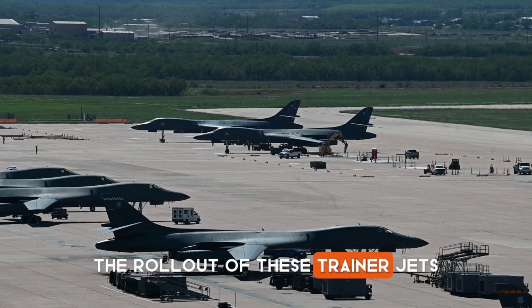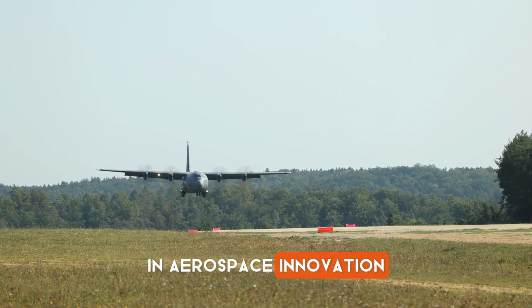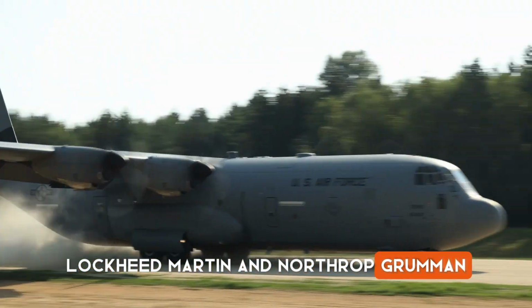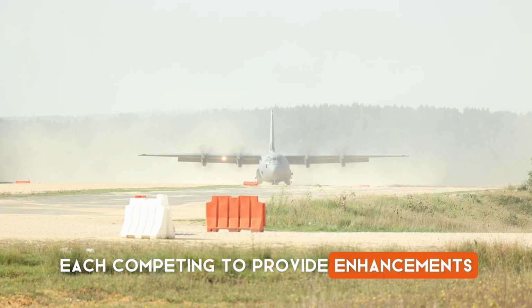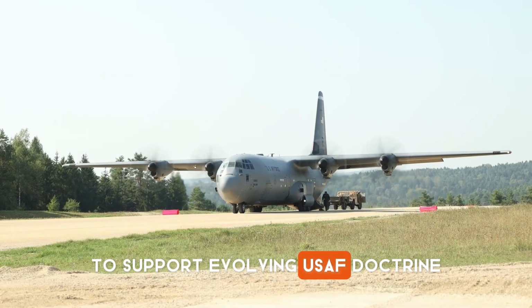The rollout of these trainer jets has also reinvigorated interest in aerospace innovation across the American defense industry. Boeing, Saab, Lockheed Martin, and Northrop Grumman are all actively involved in pushing the envelope for trainer aircraft, each competing to provide enhancements, upgrades, and next-generation concepts to support evolving USAF doctrine.